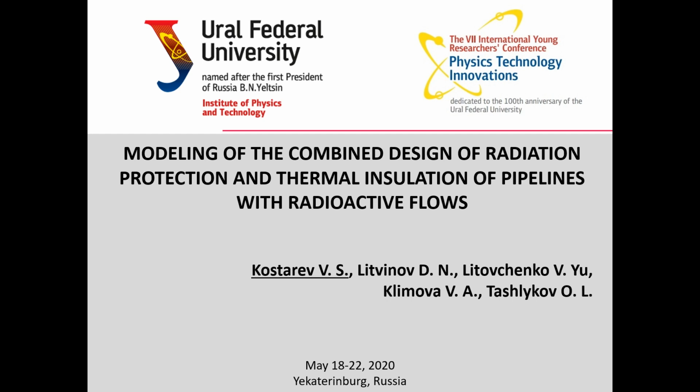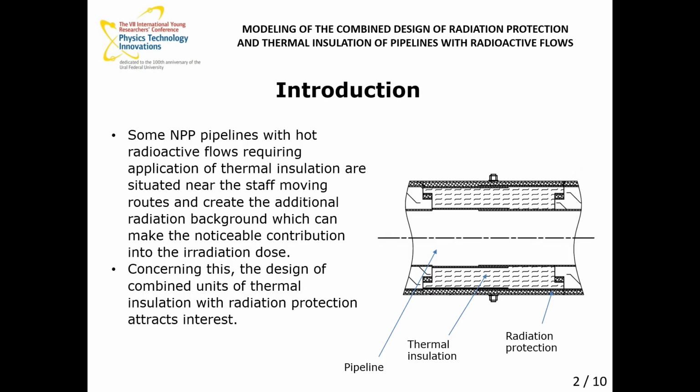The subject of my report is modeling of the combined design of radiation protection and thermal insulation of pipelines with radioactive flows. Some nuclear power plants' pipelines with hot radioactive flows requiring application of thermal insulation are situated near the staff moving routes and create additional radiation background, which can make a noticeable contribution to the irradiation dose. Concerning this, the design of combined units of thermal insulation with radiation protection attracts possible interest.